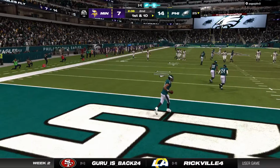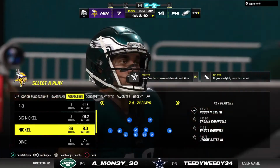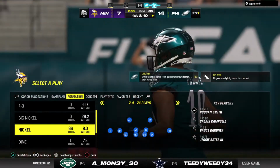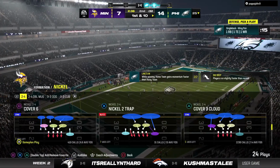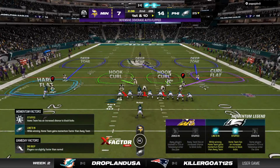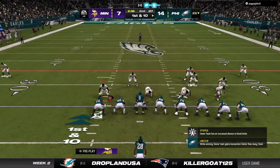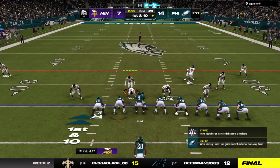Fair catch going to be taken, and this will be moved out to the 25. Take over first and 10 at their own 25-yard line. Here we go. Already at the line, this Philly offense set to go. And right now they're saying, hey, let's keep this going. 2 drives, 2 touchdowns. Yeah, can't ask for a better start than that, can you?